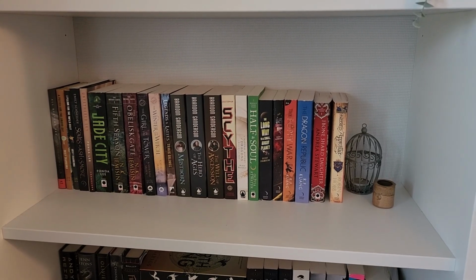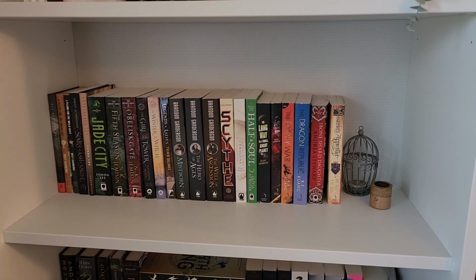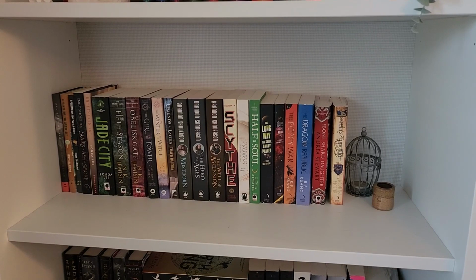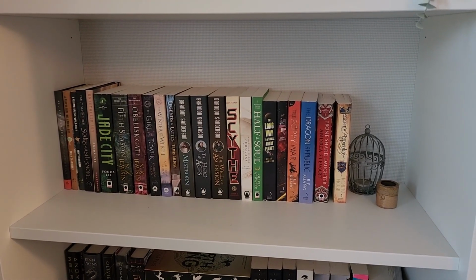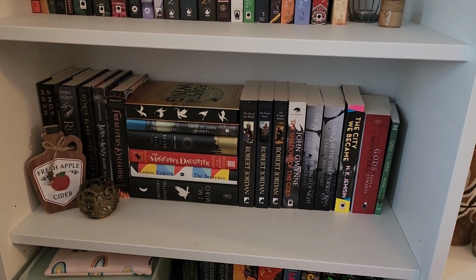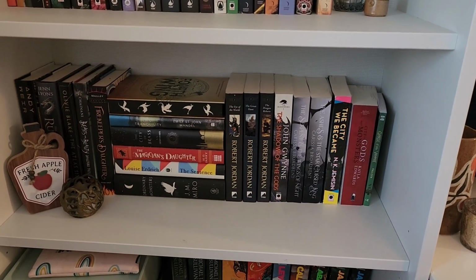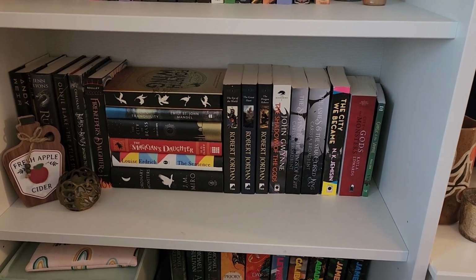My next shelf is fantasy and sci-fi. These are ones that are primarily part of a series, and maybe I have some of all of the series of some of these, but they're kind of a work in progress. My next shelf here is some more hardcover fantasy books and taller softcover books. And so this is a great way to store them all.